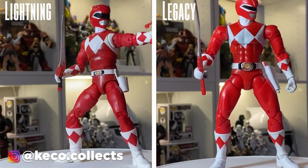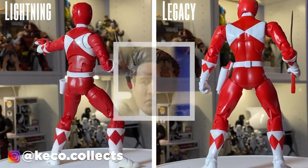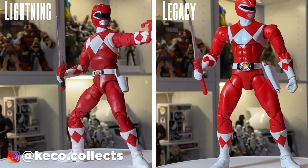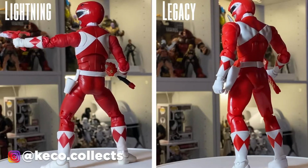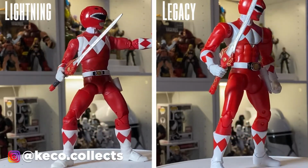Next up is Jason, the Red Ranger, and you can see the comically proportioned size of the Legacy Collection on the right. The head sculpt, although it looks like Jason, is kind of mopey for some reason. I don't know why they chose to go that route, but overall he does come with his power sword, he does come with the blaster, just like all the other Rangers do, and I'll talk about that in just a moment. But I think this looks great, I love the articulation, and this is our Red Ranger.